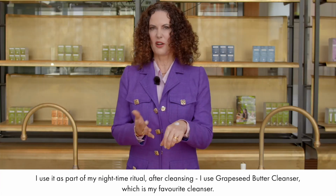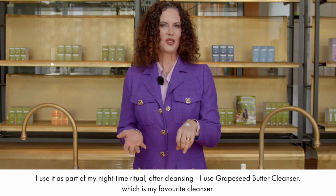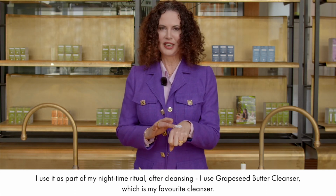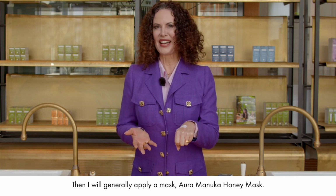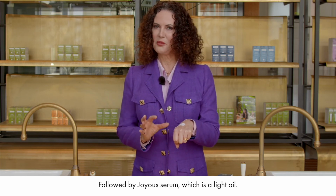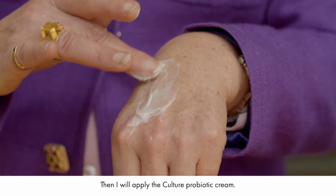Now, I use it obviously as part of my nighttime ritual. After cleansing, I use grapeseed butter cleanser, which is my favorite cleanser. Then I'll generally apply a mask or a Manuka honey mask, followed by Joyous Serum, which is a light oil. Then I will apply the Culture Probiotic Cream.